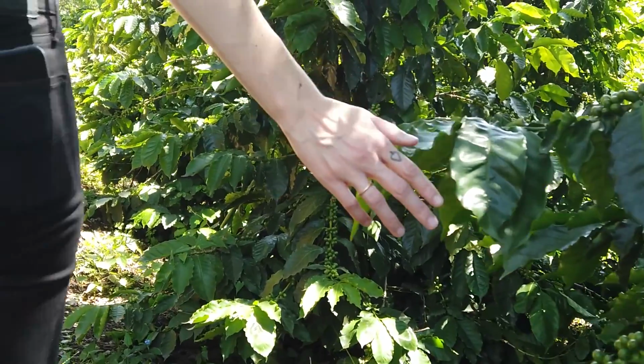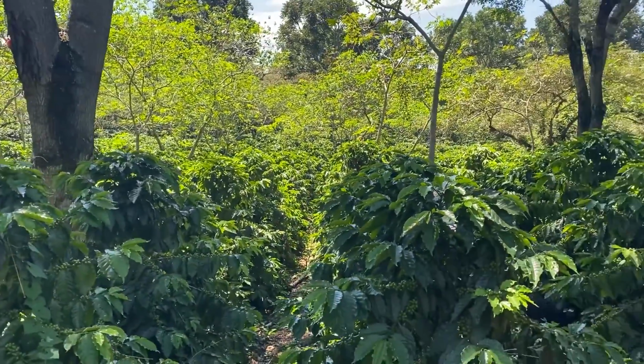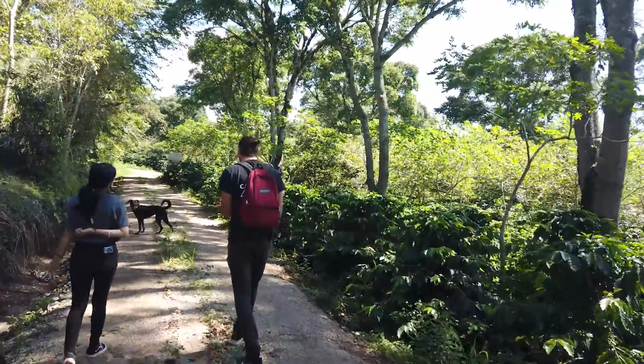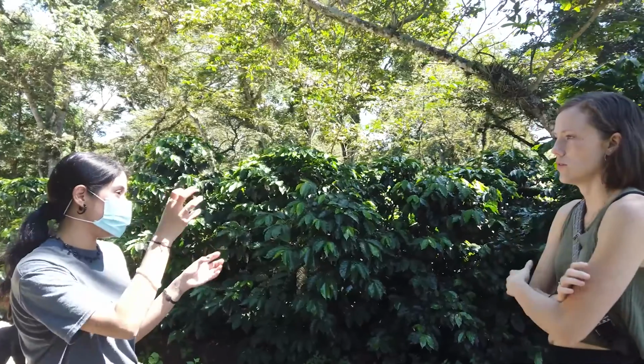It's really nice to be able to finally walk among the coffee plants, because every time we pass by coffee fields in the car, it's so beautiful, because they're super green plants, and it's usually very shady below these beautiful, mature, huge trees. It's a beautiful sight, and it's really cool to be up close and personal with these plants and see where our coffee comes from.